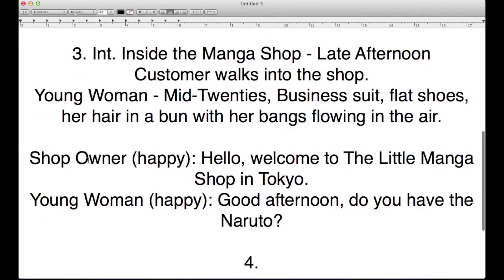For our third scene, since the camera changed and we're moving forward in time, we're still inside the shop. So we're inside the manga shop, our location, and it's late afternoon. So time has passed. Like I said earlier, there might be a clock on the wall that shows the time passing. You could also change the lighting situation to maybe earlier the interior lights are off and it's bright outside and you can see out through the window, and now it's getting later, so the inside lights are turned on and outside it's darker, or even the shadows that are cast on the products have changed. It's moved since the sun has moved and created a different shadow.